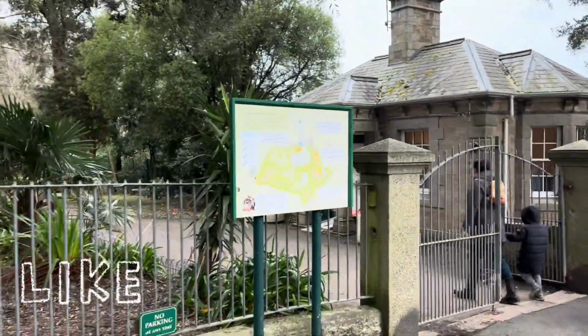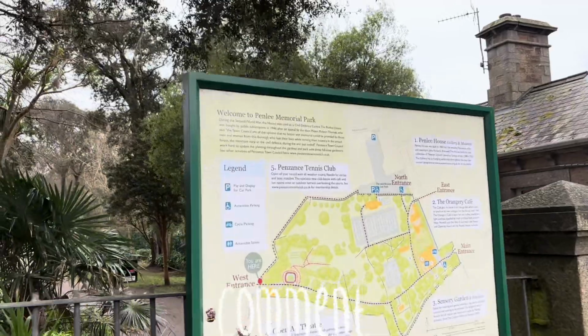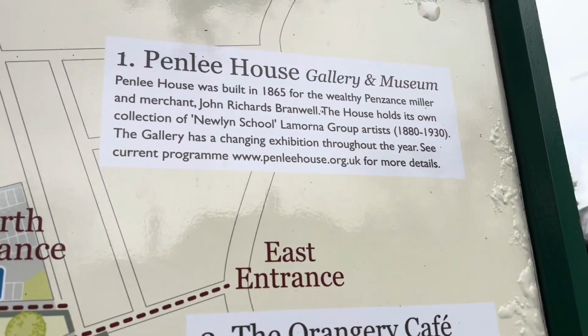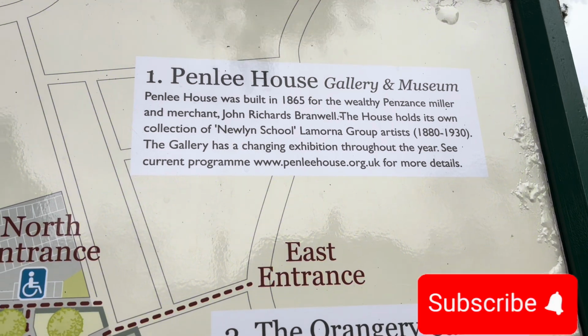This is Penlee Park. It's called Memorial Park. Welcome to Penlee Memorial Park. So we have the Penlee House Gallery and Museum.